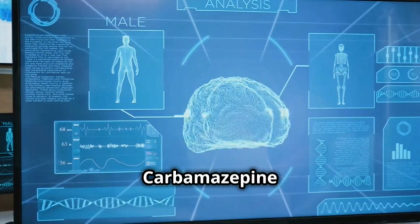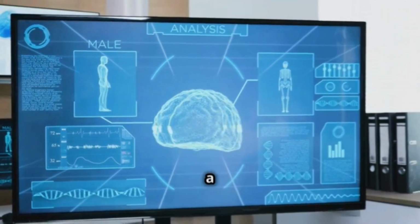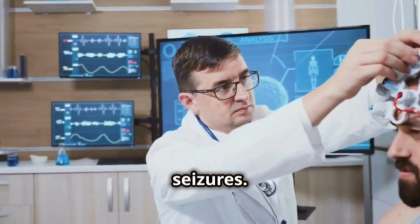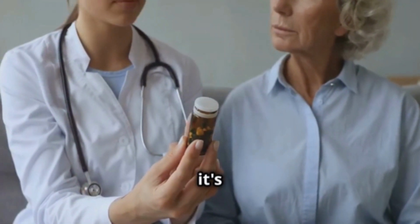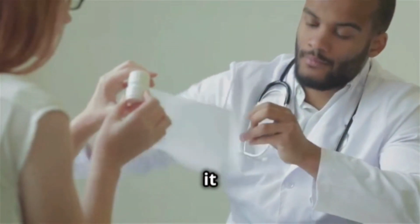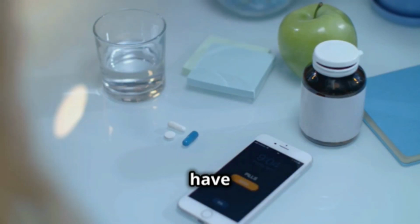So how does it work? Carbamazepine stabilizes the electrical activity in the brain, like putting a brake on the nerve signals that fire uncontrollably during seizures. Regarding the dose, it's super important to follow your doctor's instructions. Normally, you start with a low dose and gradually increase it until you reach the dose that keeps you stable. For it to work properly, you have to take it regularly.